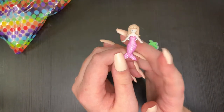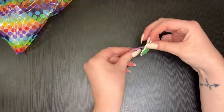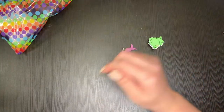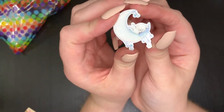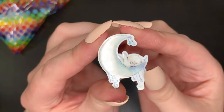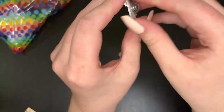This is for Pink Mermaid. I got this cute little mermaid minder, and again, it has a cute little flower magnet on the back. Are these going to stick together? Ooh, they're going to repel each other, actually. Okay, good to know. And then the last one on this little business card is this adorable little bunny sleeping on a moon. Come on, look at him. Don't you just love him so much? Because I do. And then you've got this cute little magnet on the back. Oh, I love him.